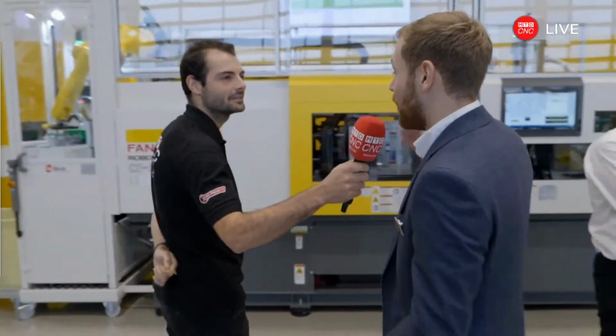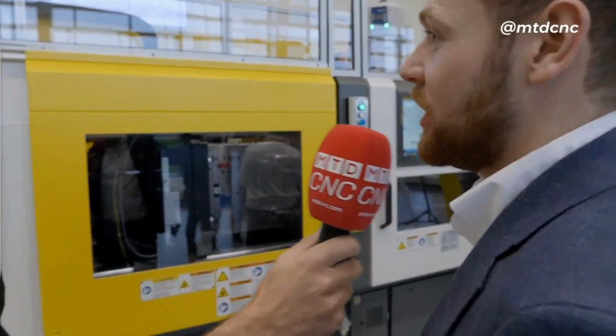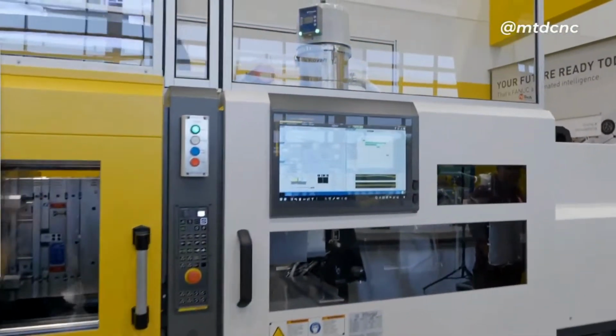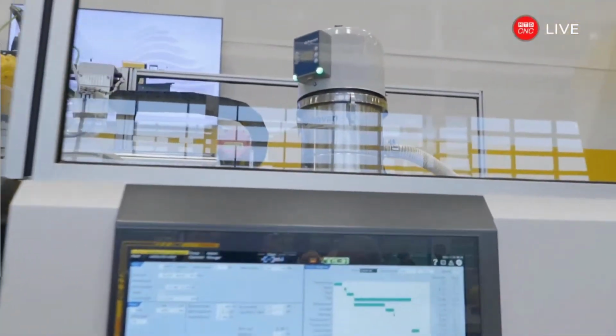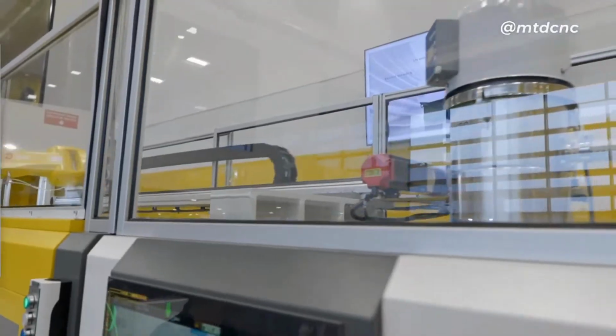So we are moulding on a 150-ton machine. At the start of the moulding process, we have our material feed systems. They were very kindly supplied by Piovan for this show. So you can see there's a hopper with the material in there. It's then sucked up into the hopper on the top.